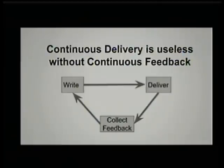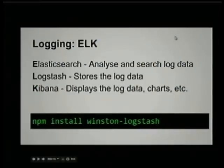Basically, continuous delivery is useless without continuous feedback in place, which is where you write your code, you deliver it, you collect feedback, and then you use that feedback to make decisions for other code that you write. So important things that you have to have in place is, first off, logging. You need to be able to log not only errors that take place, but you need to be able to trace any sort of requests that are going on so you can analyze trends, collect diagnostic information, and that sort of thing. So we're using the so-called ELK platform for our logging.